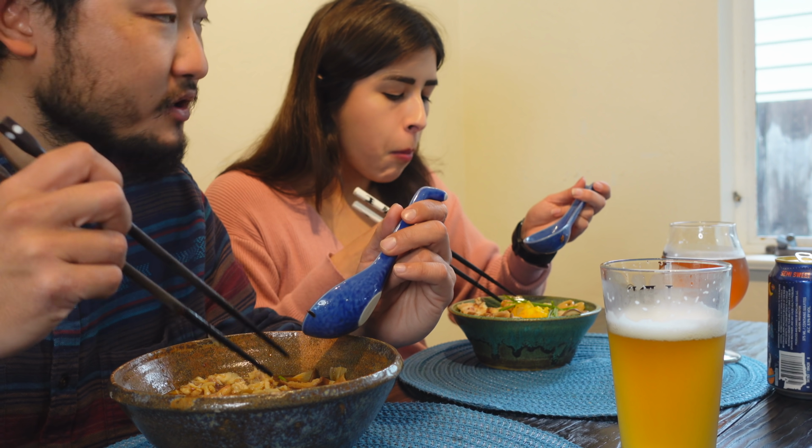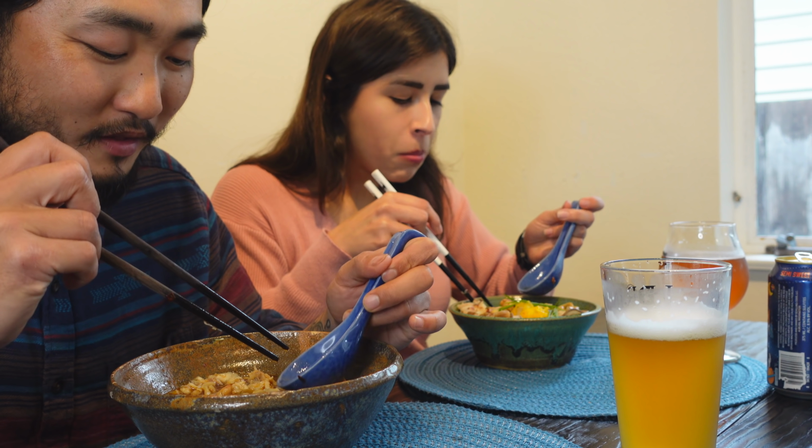All that work was worth it. Oh, these noodles are so good too. I like them thick, nice, and kind of has a little bounciness. Oh, good kick from the chilies. And it's really packed. It's literally like, the word is umami. It's packed with umami.